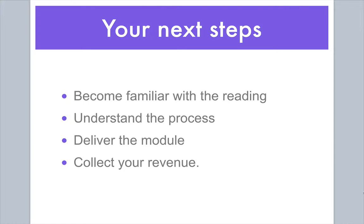Your next steps are to download the readings and become familiar with them. Download the process and become familiar with it. Of course, you may want to change the readings and you may want to change the process to match your own style. But to start with, I recommend you do it in the way that it's presented. You deliver the module and you start collecting the revenue tomorrow rather than months or even years later if you were to develop this on your own.